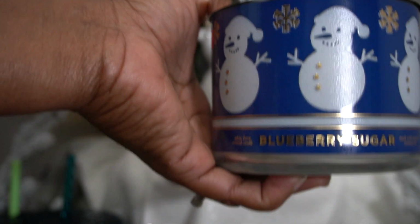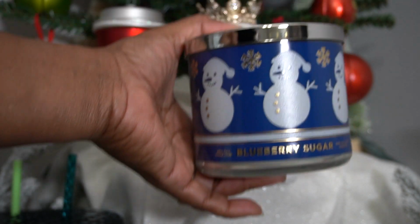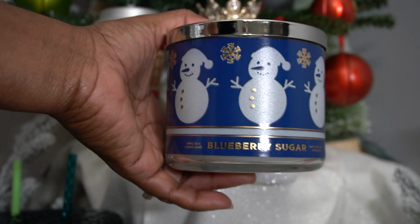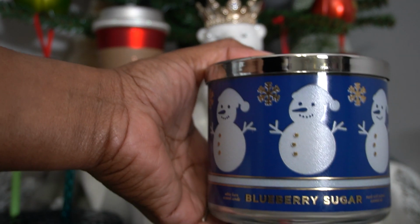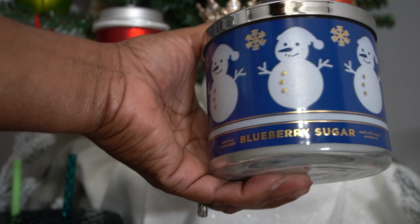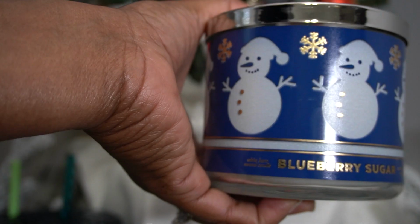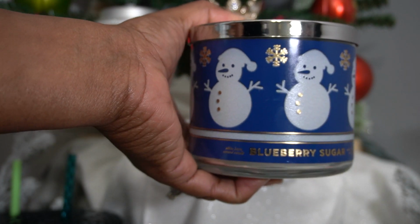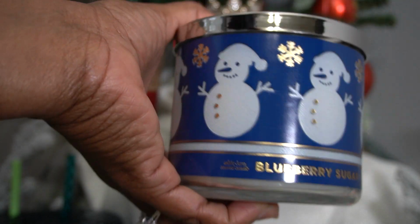So I don't know why I keep buying this candle and then I end up returning it and then I buy it again. So this time I will be keeping this one because I really like the packaging. And last year I accidentally returned both of the candles that I bought. So this one will stay in the collection and I will burn it.